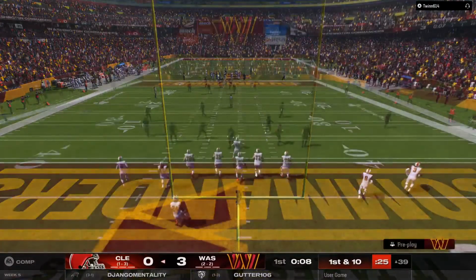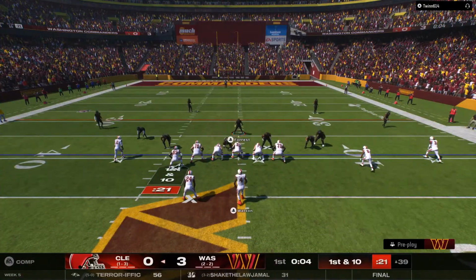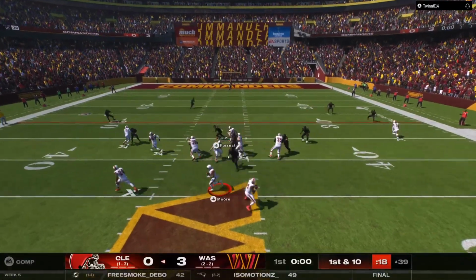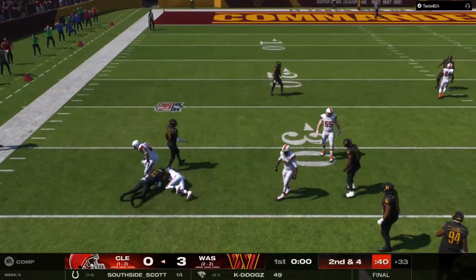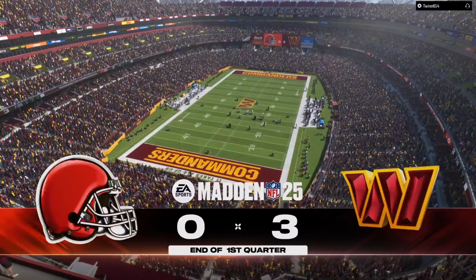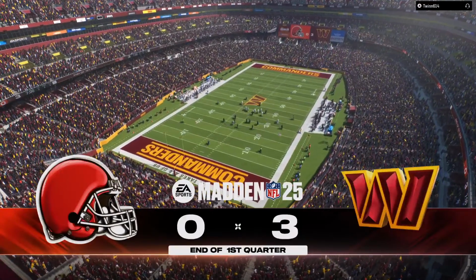Would you say the word methodical comes to mind? I love the execution. I love what they're doing on this drive. They're controlling the ball, controlling the game, controlling the clock. Watson, a little touch pass on the jet sweep, and he'll be taken down here as it will take us to the end of the 1st quarter. 3-0 after 1 on EA Sports.